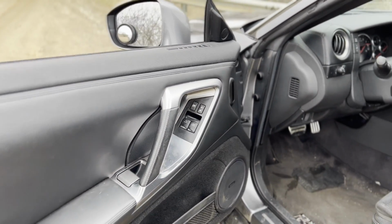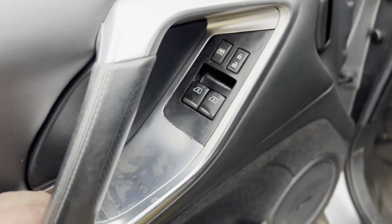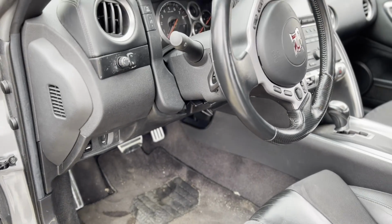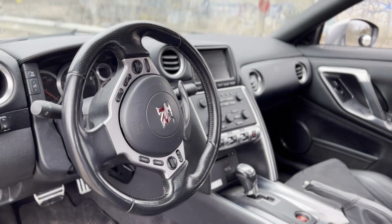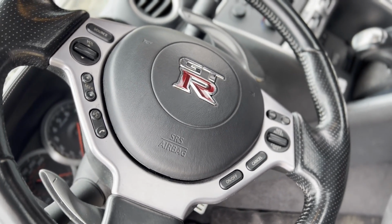Door panels are pretty typical of what you'd expect from Nissan of this era, apart from the brushed aluminum trimming here. Your door handle release here. Door pocket basket. It's Bose audio. It's actually a really awesome sound system. The GT-R steering wheel has all your audio and cruise controls on it.